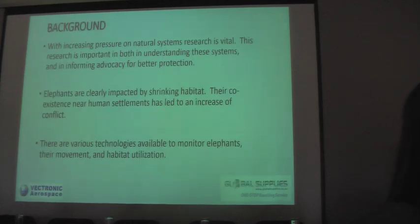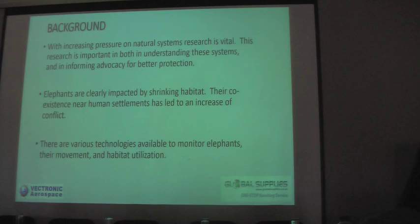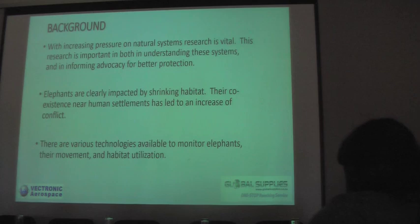So, with increasing pressure on natural ecosystems and the wildlife populations they support, studying the range use of wildlife, their social behavior and ecosystem utilization, as well as the human impact, in other words, both sides of the coin, has become increasingly important. This research is a focal point in both understanding these systems and informing advocacy for better protection. And of course, elephant especially are also severely impacted by shrinking habitats. Their coexistence near human settlements has led to an increase in human-elephant conflict situations arising.